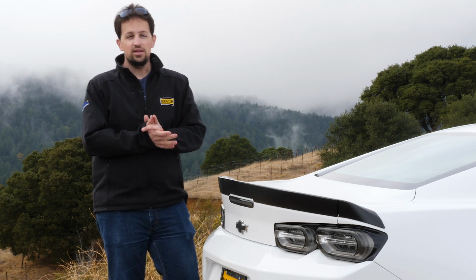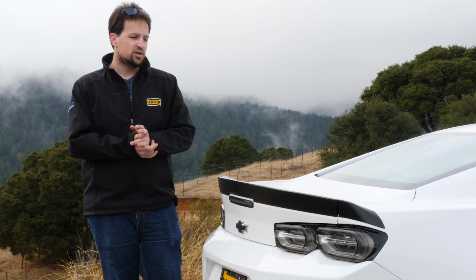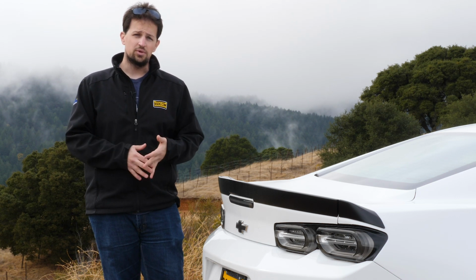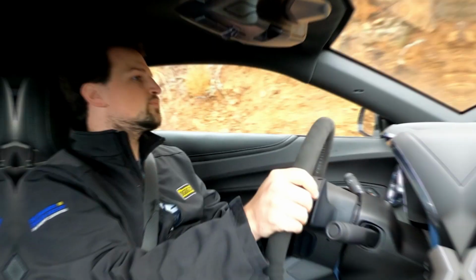Okay, so mechanically you get 3 really important features with the 1LE package. First being the Magna Ride suspension. You also get an electronic limited slip differential as well as a dual mode performance exhaust.